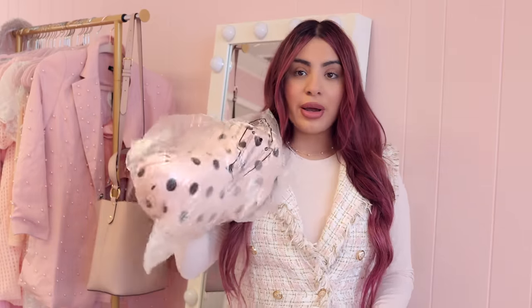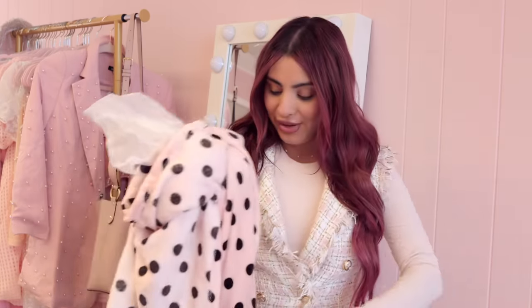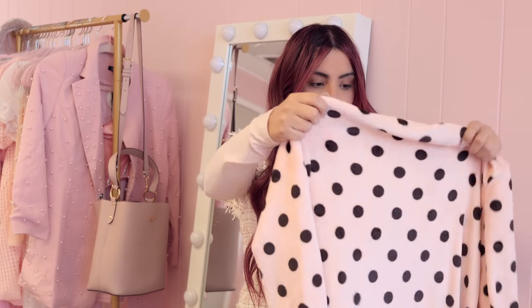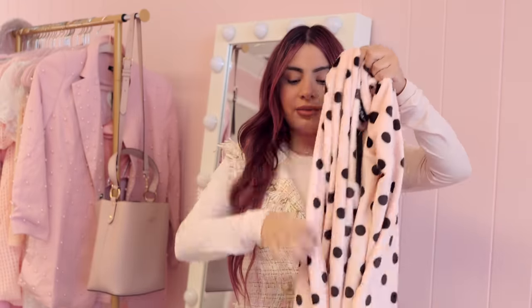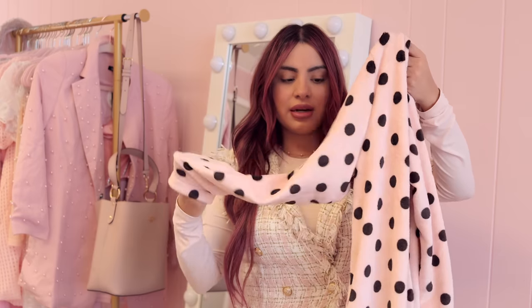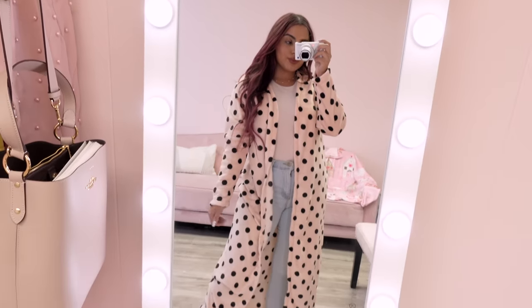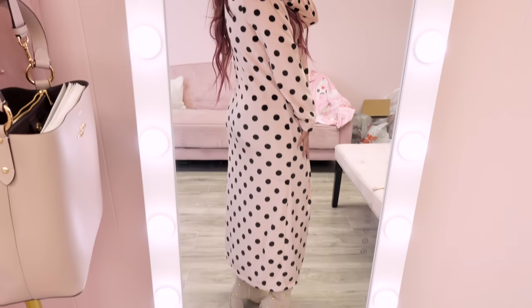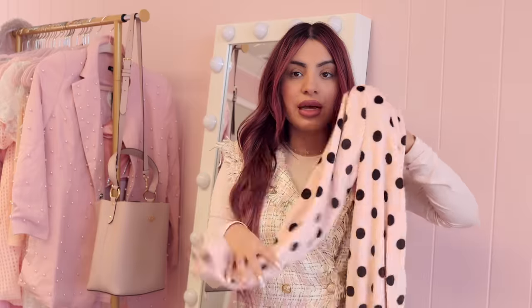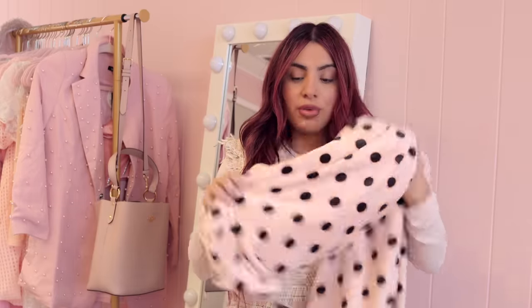I'm just going to start grabbing items from the top. Everything in here is so girly, so pink, just what we love on this channel. So I'm very excited. This first one is supposed to be a cardigan coat, and it looks like this. It's just polka dots. I'm not going to lie, this is a little thinner than I thought, but it's not necessarily a bad thing. You could wear this over a cute jean top outfit, or just as a cardigan in a little lounge set, or even at home to lounge in. It's just pink with polka dots all over.